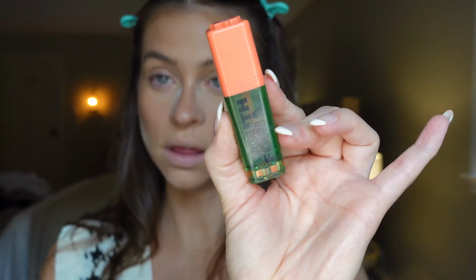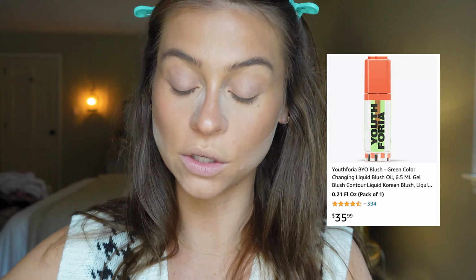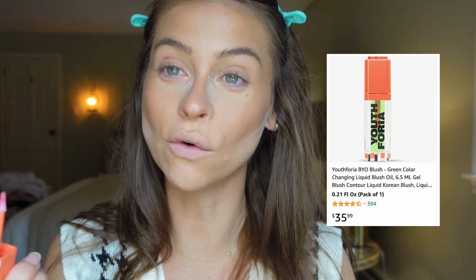And now we're gonna do blush. This Youthforia blush, I don't think I've used this on my YouTube channel yet. I've only used it on TikTok, is so freaking cool. I would recommend not using powder before putting this on because it's a liquid product, but it's too late for me and I can make it work.